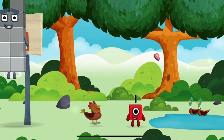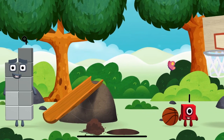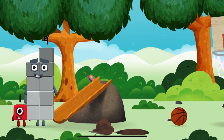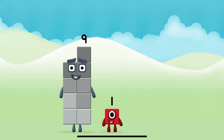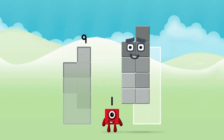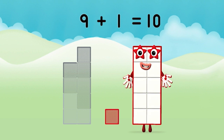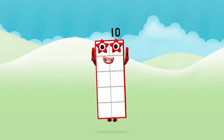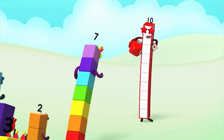Today is going to be one wonderful day. What number block can you make by adding these two together? That's the correct answer. Now add the number blocks together. 9. 1. 9 plus 1 equals 10. Well done. You made number block 10. 10, 10, 10 again.